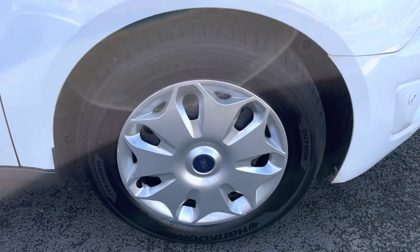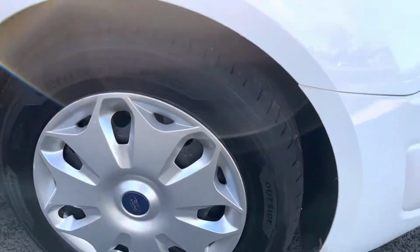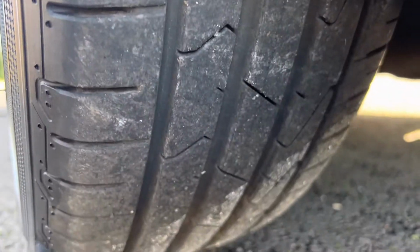Your driver's side steel wheel, factory steel, factory hubcap. We've got a Hankook tyre fitted to that one, and that tyre has loads of tread depth, as you can see.